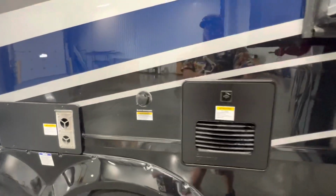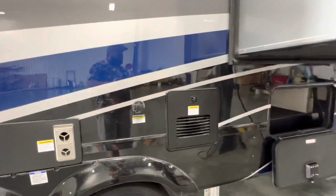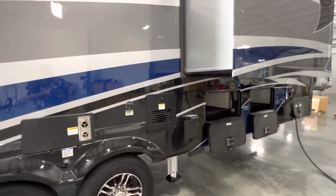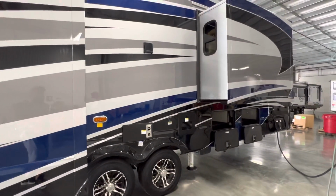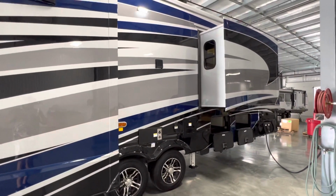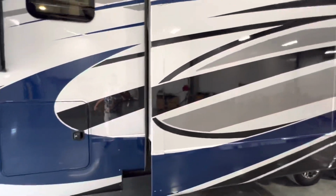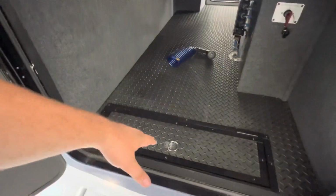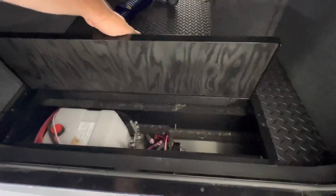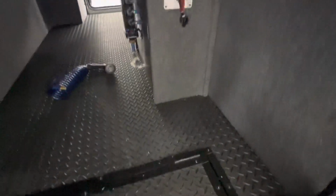Back end of the Truma hot water heater. Your black tank flush, which if you're not familiar with that, is basically a sprinkler system inside your waste tank. So it keeps things from sticking on the side and building up over the years. Now over here is going to be the back end of the pass-through storage. You have your access to your hydraulics right underneath this. You have your diamond plate flooring right there, so you don't have to worry about scuffing it up.